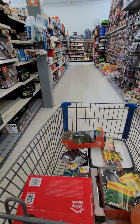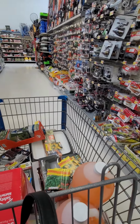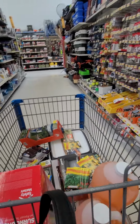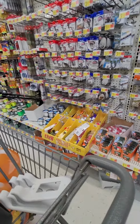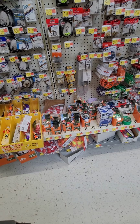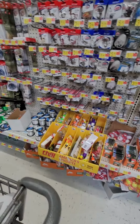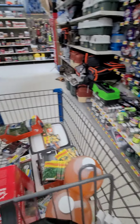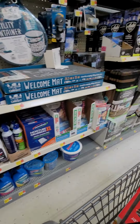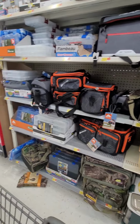They're really jamming in this Walmart over here. Sorry it's so loud. But I always go down the fishing aisle area as well, because you never know, you're gonna find some hidden gems. Good thing to have on hand is some fishing line and hooks. So if you need to do some old school fish catching, then you'll be all set. Not a lot of goodies over here, but let's go around the next one.